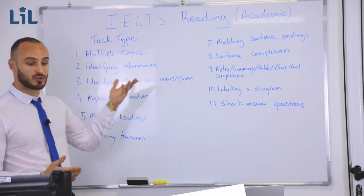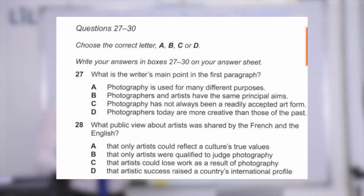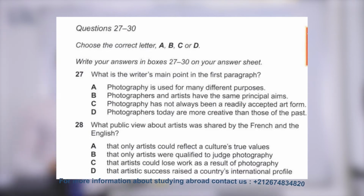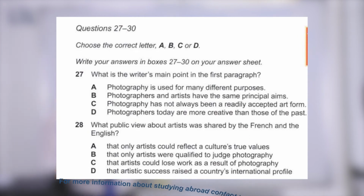The first one is the multiple choice one. This is probably the simplest one, again, similar to the listening, but in this one you might be asked to choose 1 correct answer from a list from A to E, for instance, or you might choose 2 correct answers, or even 3 correct answers at times. It's really key that you can understand paraphrase and synonyms when you do the IELTS reading, because when you're asked a question about something, it might not appear exactly the same in the text.